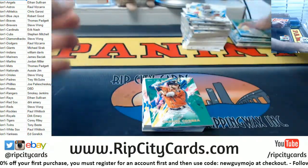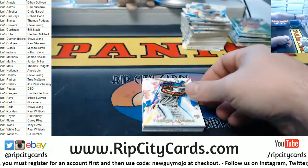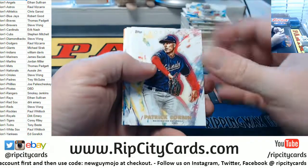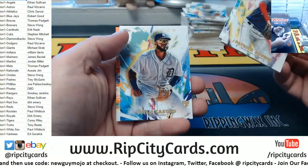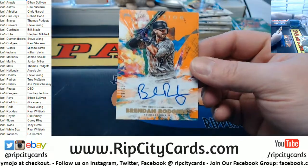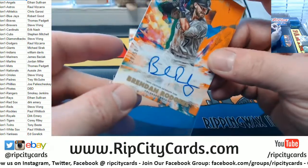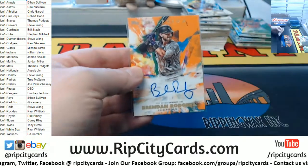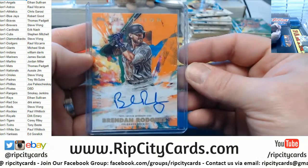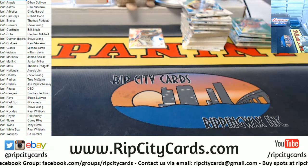Trout, Angels in green. Correa, Astros in green. Alvarez, base rookie. Corbin, La Mahieu. Willy Castro. And Brendan Rodgers to 50 for the Rockies. Nice orange. Orange Rodgers for the Rockies. All right, let me grab some more top loaders.